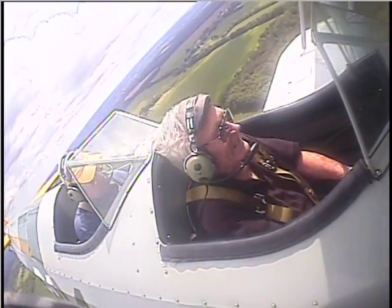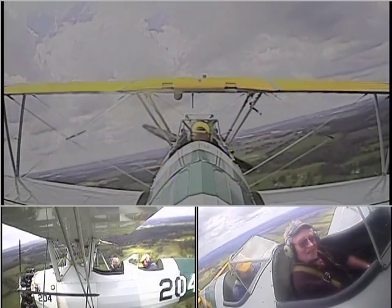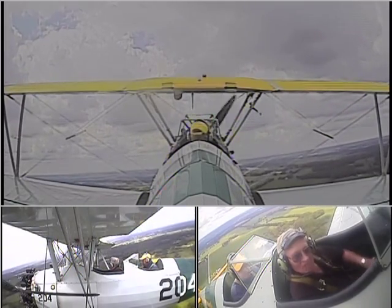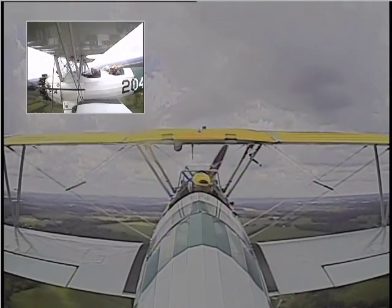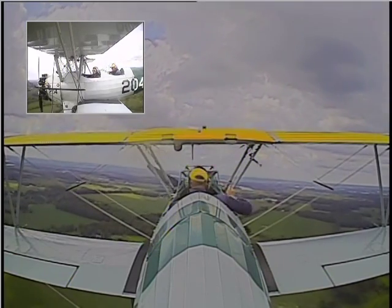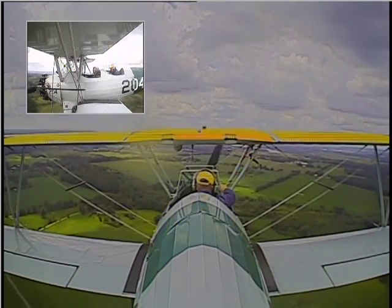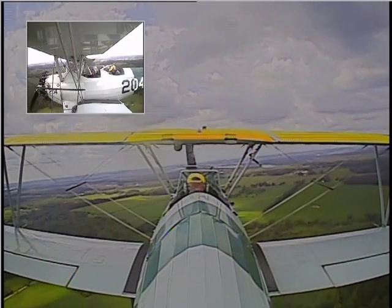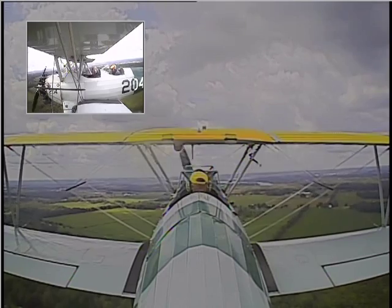That's a lazy 8. Very good. That's what I like. Flying is supposed to be fun. And when you fly a Stearman, it is really fun. Now, straight ahead of you is a lake. Do you see the lake there? I want you to go to the lake, and we'll stay at about 1,500 feet. Yeah, 1,500 feet is fine.